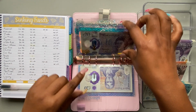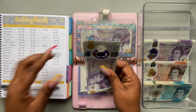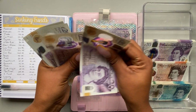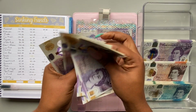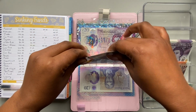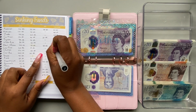Okay, the next envelope we have is clothes, and at the beginning of the month I had 100. I added 80, so we should have 180. We haven't spent any money from clothes, so we've got 20, 40, 60, 80, 1, 20, 40, 60, 80. So we've got 180 in here now, which is good. I may use some money from here as well.